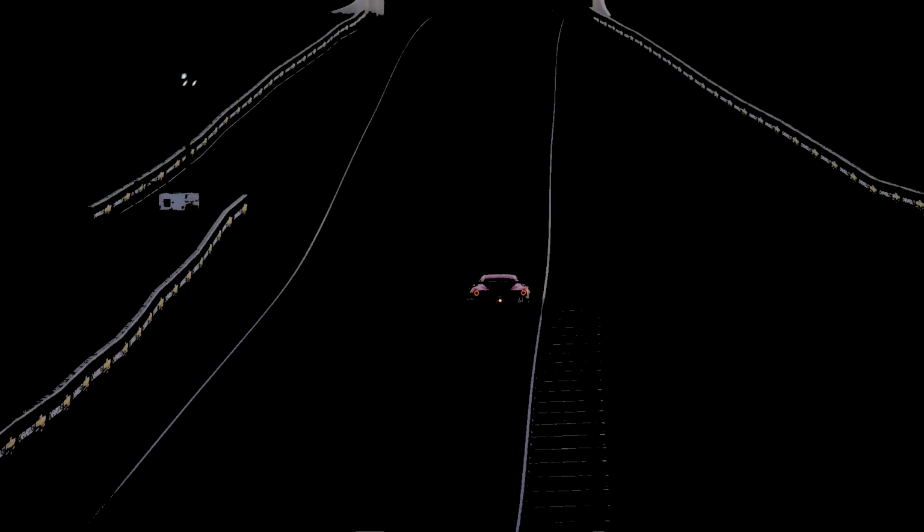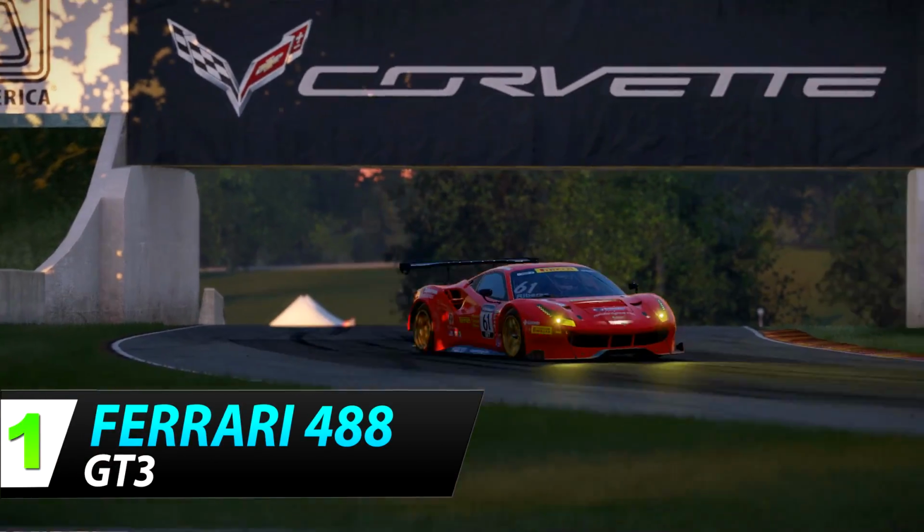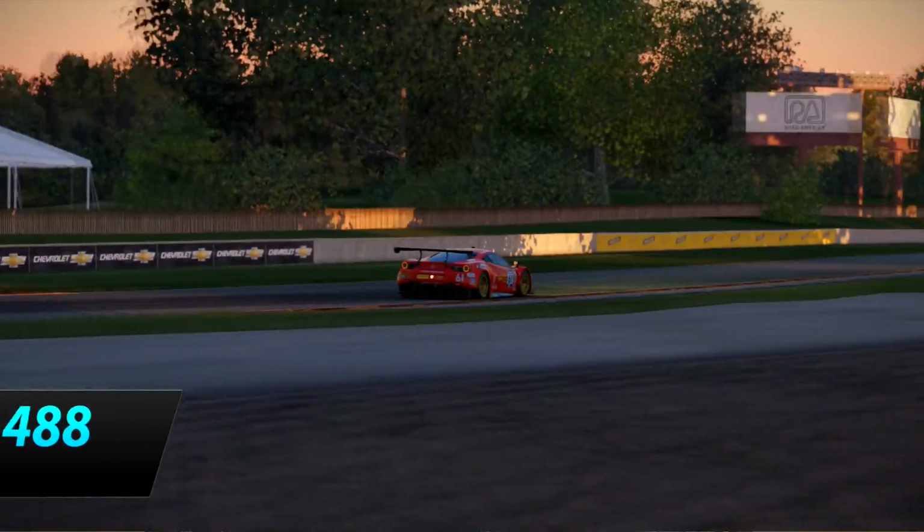This is a sound that I think a lot of you would recognize. I know I would have. And yeah, guys, you guessed it. It's the Ferrari 488 GT3, probably the most raced car in all of Project Cars 2.